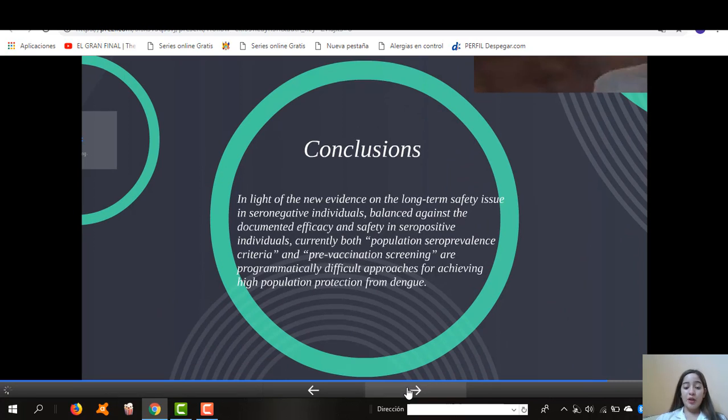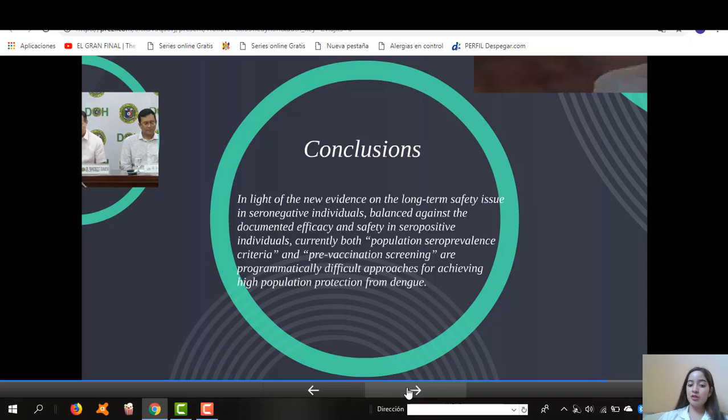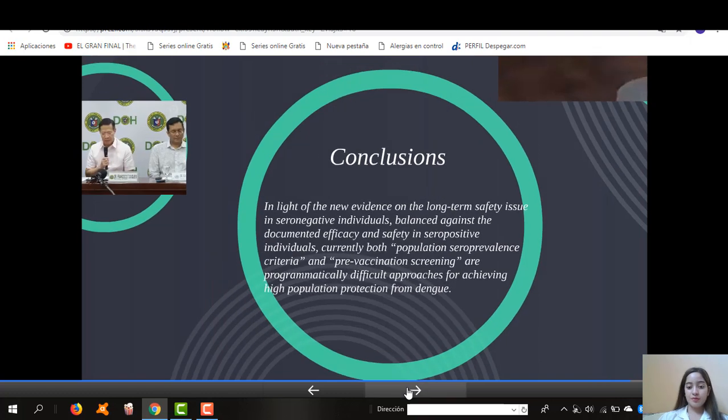Conclusions. In light of the new evidence of the long-term safety issue in seronegative individuals, balanced against the documented efficacy and safety in seropositive individuals, currently both population seroprevalence criteria and pre-vaccination screening are pragmatically difficult approaches of achieving high population protection for dengue.